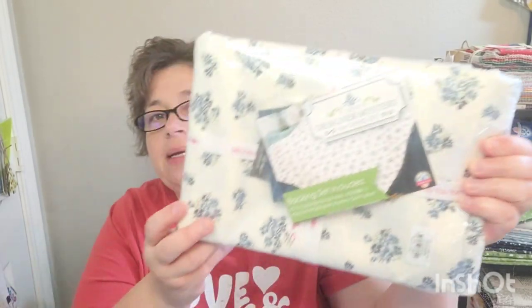And then I also got the backing set, which came with my package, which is super cute. I have to open it. And this would so much go with Nantucket Summer. That's so cute. And then they also give you with the backing kit a label, which I didn't get. Oh yeah, I did get that.